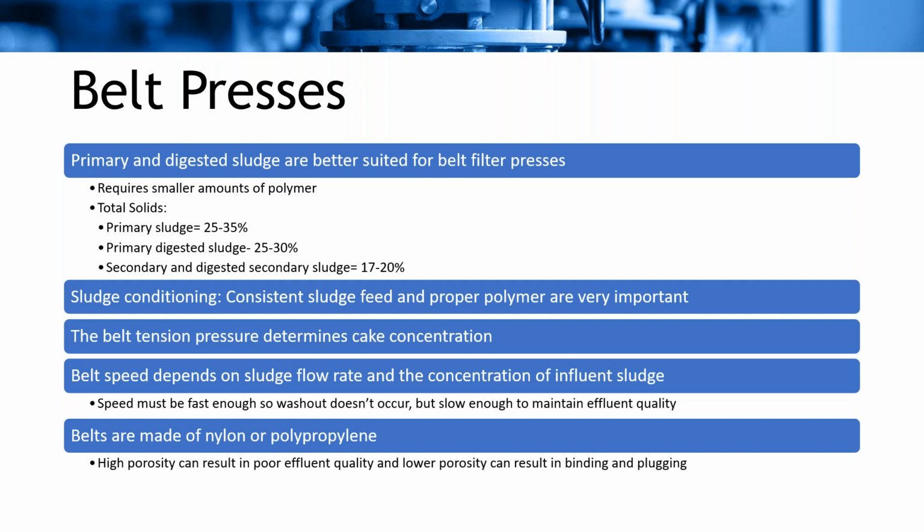So it's important to condition sludge for belt presses. We want to make sure that the sludge feed is consistent and that polymer is added. The belt pressure, the belt tension, determines how thick those solids are going to be and how much water is going to be squeezed out of it. So if you have more pressure, you're going to have higher solids concentration. And then the speed depends on the flow rate and the concentration of the influent sludge.